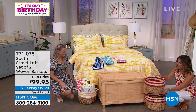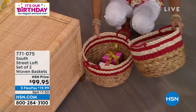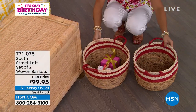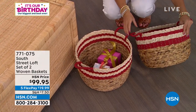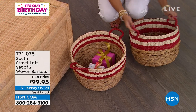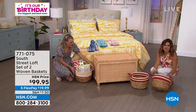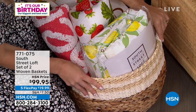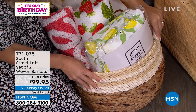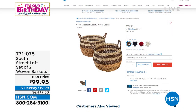We were talking about how high quality these are, the mix of texture that you get with these. Now, I will tell you, you get both. This is the red, but we have lots of colors, Stephanie, that you can choose from with this one. We do. We have white over here. Very pretty. We also have a taupe. We have a blue. So they're really stunning. I love the mixture of materials with rattan, water hyacinth, this paper straw.